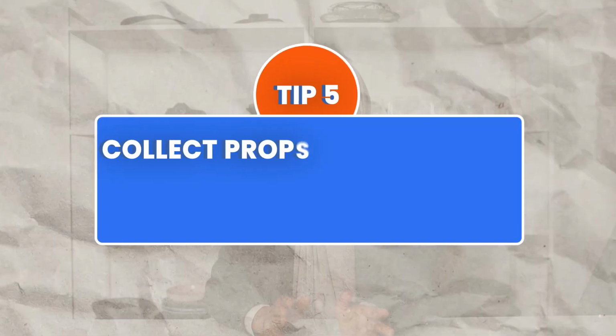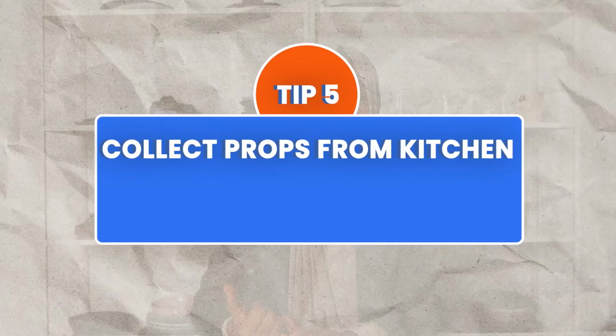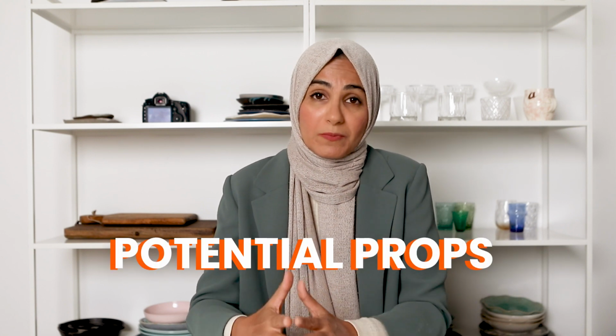Now, one of the first things I do when I reach a restaurant that I'm shooting at is actually go on a treasure hunt. That's right. I love being nosy, and I head straight into the kitchen and pick out any crockery, cutlery, or interesting pieces of ceramics that I can use as potential props in the background of my images.